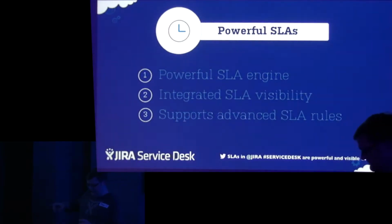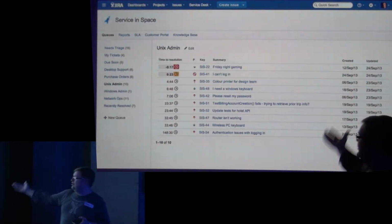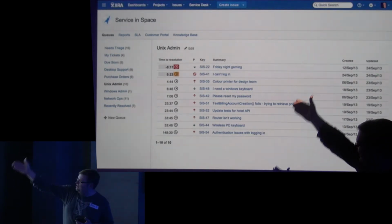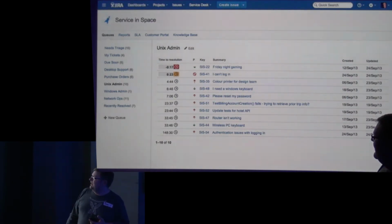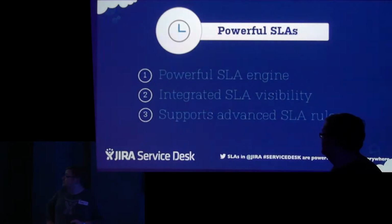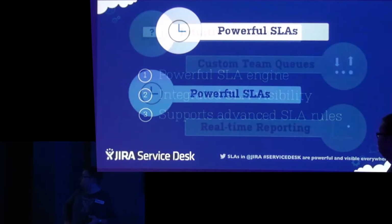Now we're back to the queue, which should make a bit more sense now. You've defined your queues in JQL, you've defined your SLAs in JQL, and your issues appear in order according to your SLAs. So just to summarize, there's an SLA engine, which has integrated SLA visibility, and you can configure the way the SLAs work using JQL.